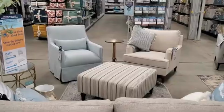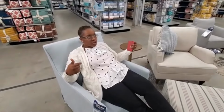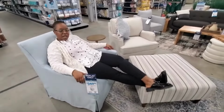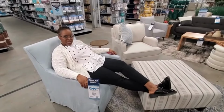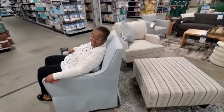And this blue color, y'all, is giving me all the flavors. I just love this blue color. I've been seeing this powder blue color all over the place, and I'm feeling like I'm gonna use that in my bedroom somewhere. I don't know, but I'm just loving this blue color. And this chair was super comfortable, and honestly, if I had any space in my living room, I would totally cop this chair today. I wanted to just pick it up and bring it home with me.